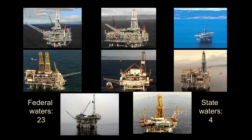And we think about these things. So currently, we have 23 active platforms in federal waters, which is farther than 3 nautical miles. And then in state waters, we have 4 platforms.